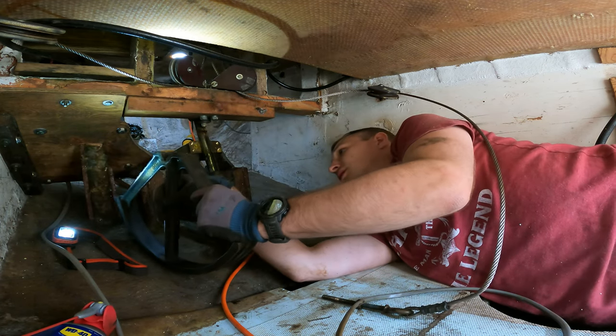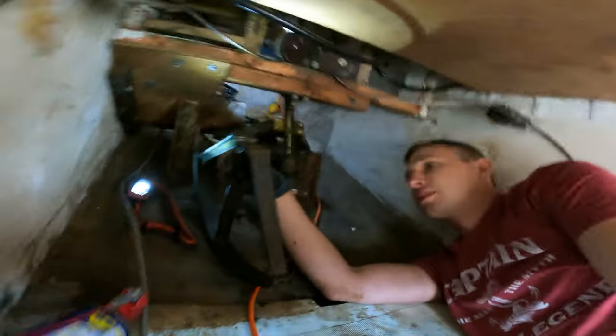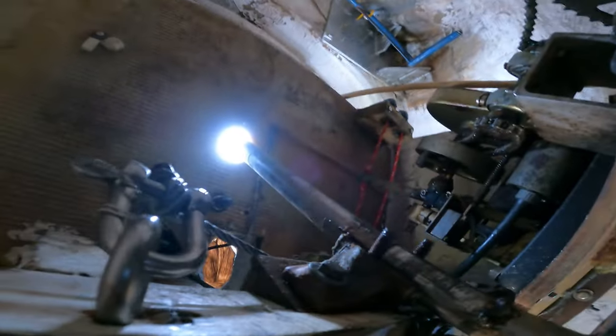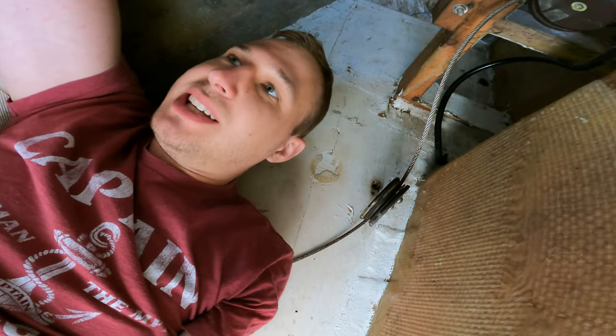Okay. So there was another key system in here where there's this drill hole here that a bolt went through. So that I guess could have kept the rudder from being dropped, but now there shouldn't be anything. I don't think. It should just be able to slide through this packing gland. Interesting. We'll see.